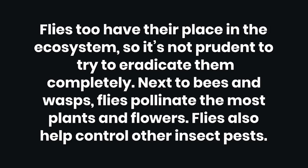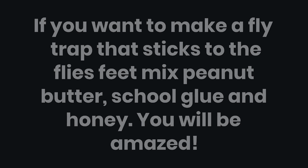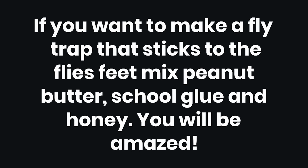2. Flies too have their place in the ecosystem, so it's not prudent to try to eradicate them completely. Next to bees and wasps, flies pollinate the most plants and flowers. Flies also help control other insect pests. 3. If you want to make a fly trap that sticks to the fly's feet, mix peanut butter, school glue, and honey. You will be amazed.